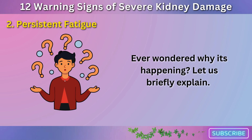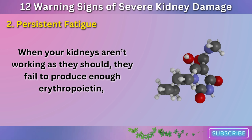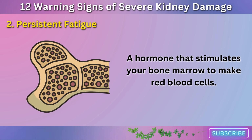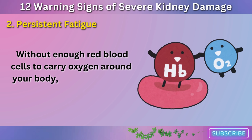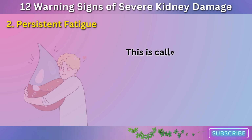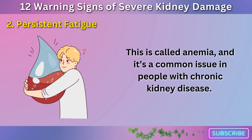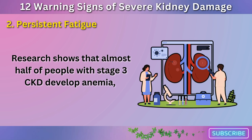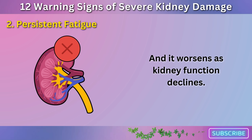Let us briefly explain. When your kidneys aren't working as they should, they fail to produce enough erythropoietin, a hormone that stimulates your bone marrow to make red blood cells. Without enough red blood cells to carry oxygen around your body, you start feeling weak and tired. This is called anemia, and it's a common issue in people with chronic kidney disease. Research shows that almost half of people with stage 3 CKD develop anemia, and it worsens as kidney function declines.